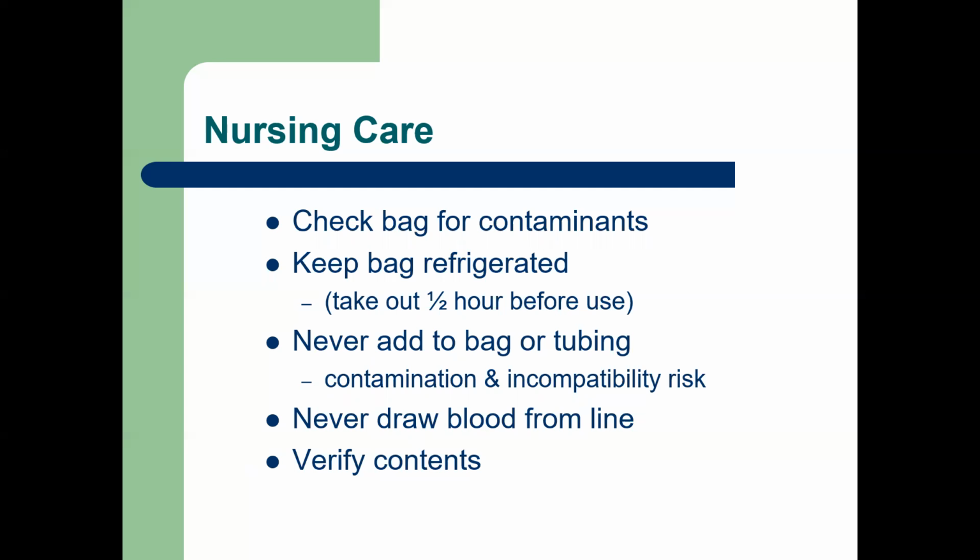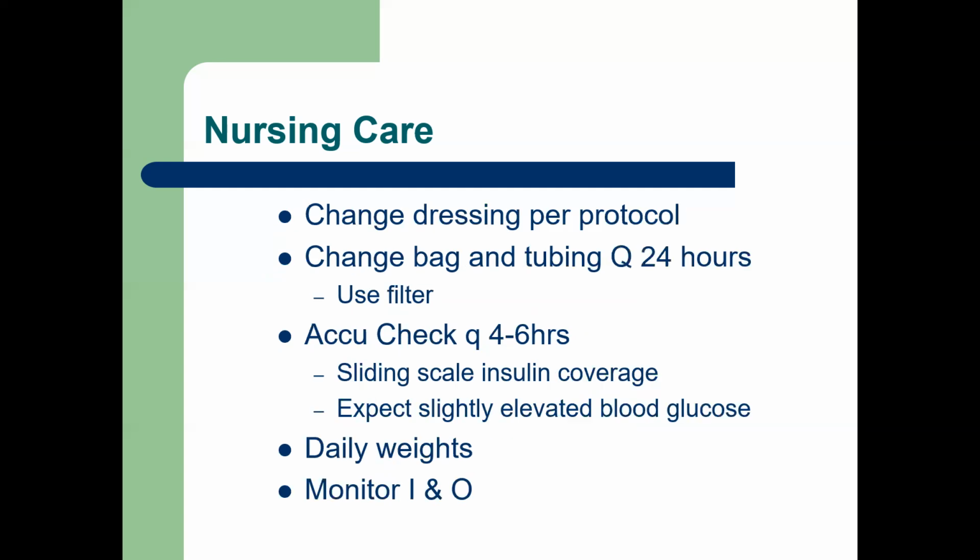When we get it from pharmacy, you'll have an order on the chart that tells you what should be in it. And you want to make sure that the bag and the order are verified, that they're the same. As far as the dressings on those CVADs, remember, we're making sure that we're changing them per protocol or as needed. That bag of TPN and the tubing has to be changed every 24 hours.